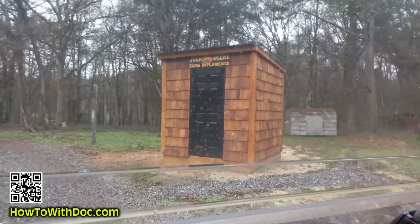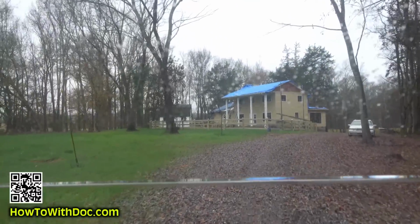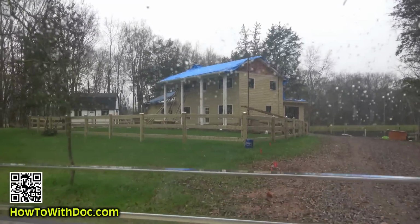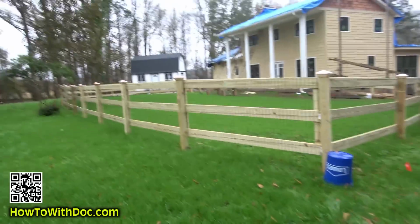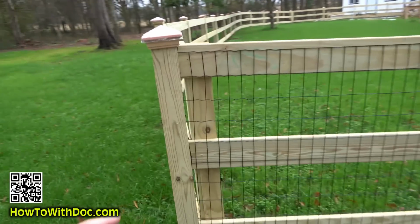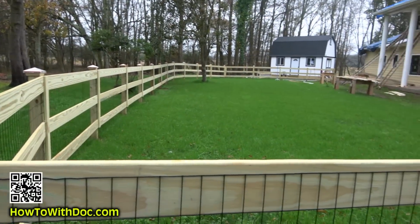That's our pump house, and this is the fence that was installed, what was it, about 2 weeks ago? This is what we're doing also in the back. So we're doing wood and wire, but the fence posts we're going to use are going to be up 6 feet, and then we'll string a visual wire across it.